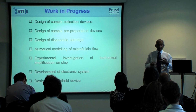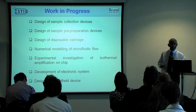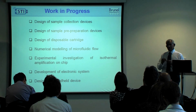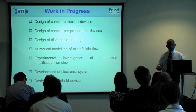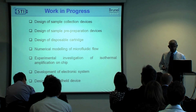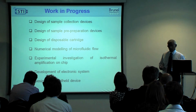Most of the people who work in this area, particularly the microbiologists, will tell you that it is really a challenge. What they do on the benchtop is they centrifuge it, pellet it, and then extract the DNA from the pellets. But we can't do that in a micro device. So you need to come up with some engineered devices to do this. So we are working on it, and with some of the technology that we are using, we think we can crack this.